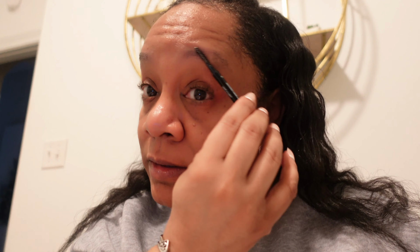I'm just rushing because we're about to head out to go to dinner with my dad and my bonus mom to celebrate my daughter, because she finished high school yesterday.